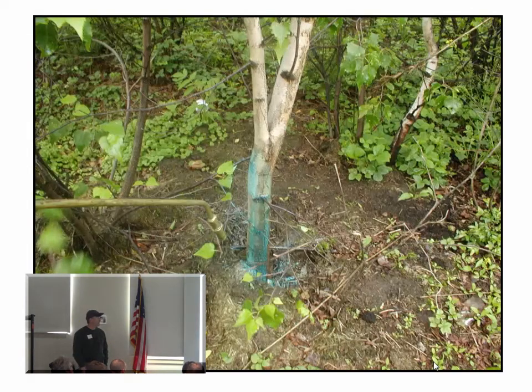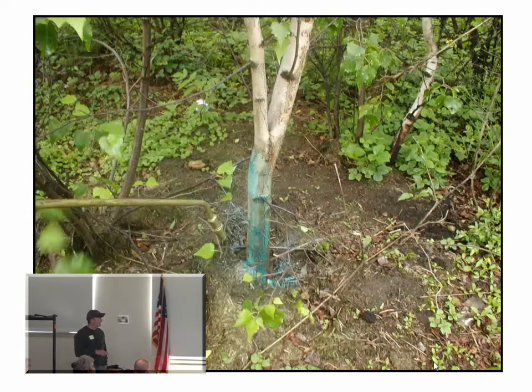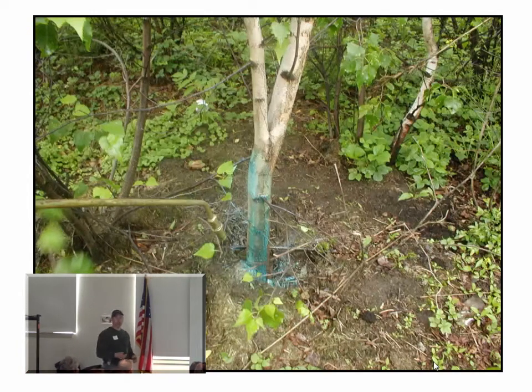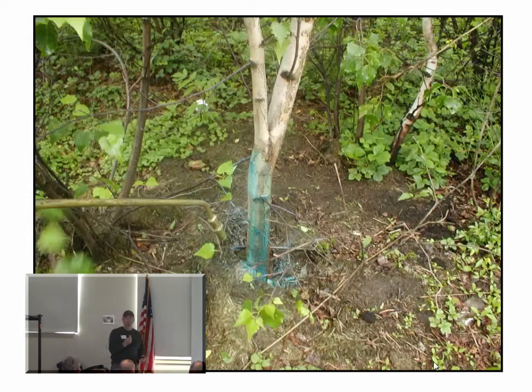So, low volume basal. This is a B&G basal wand. This is kind of the industry standard for this type of application. The idea with this application, 12 to 15 inches up around the base, come full circumference. If I have a multi-stem species, do I need to treat all those stems? Yes, you do. So if you have an autumn olive or a bush honeysuckle that has multi-stems coming up, make sure you get every one of those individually and come full circumference around that plant.